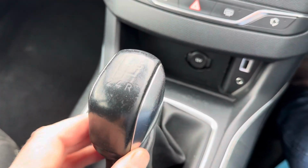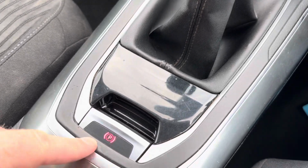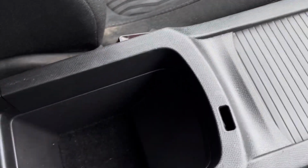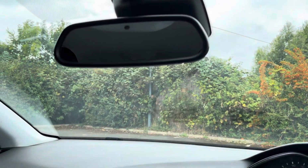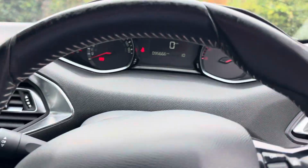We've got a 5-speed manual gearbox. You've got a 12-volt power down there and a USB power down there. We've got an electronic handbrake. We've got cup holders and storage in there as well. You know, for the money, auto dim rear view mirror as well, ladies and gents. Let's not forget the auto dim rear view mirror. And that, my friends, is about it.